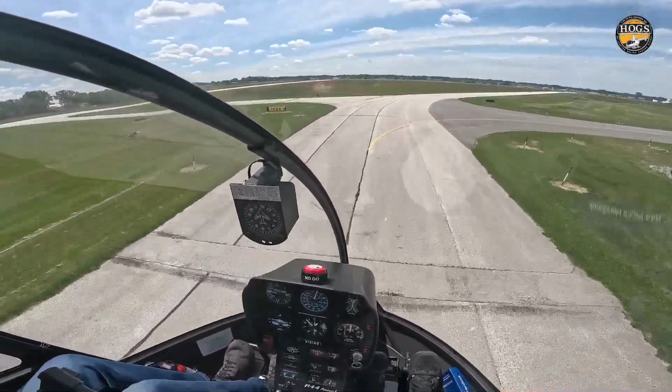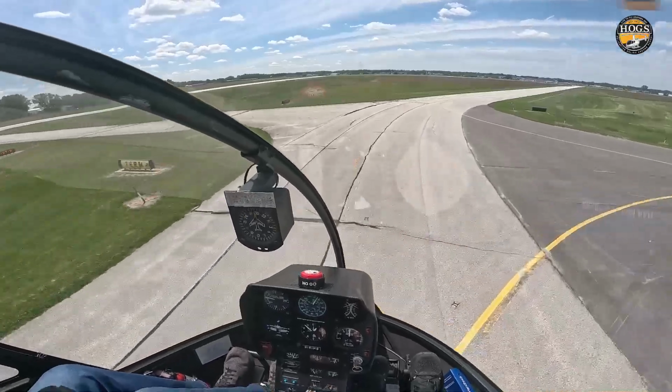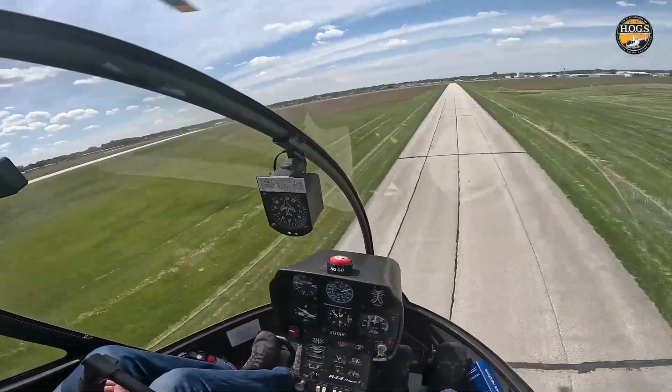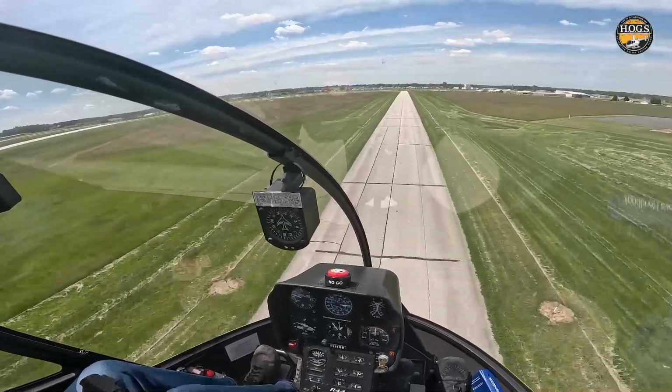Left, forward, and above. And I'll turn and take this little taxiway right here. That's kind of more into the wind. All right, so now you want a straight in auto, right? Yes, sir.